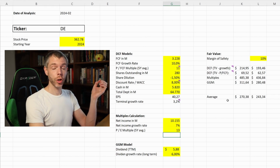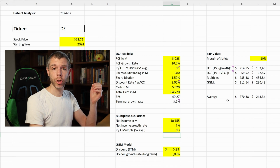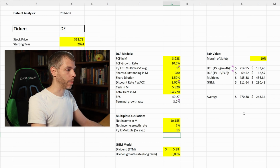Of course, especially the discounted cash flow calculation really depends on your input values. So I would definitely encourage you to do your own calculation, play around with the numbers a little bit and see with what kind of fair value you can come up with.